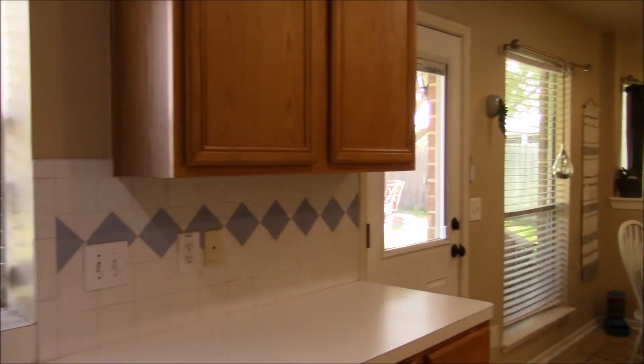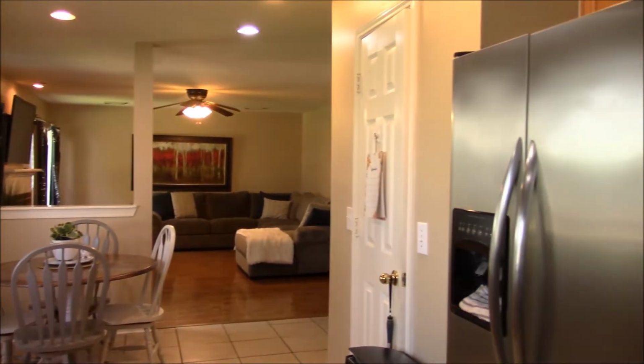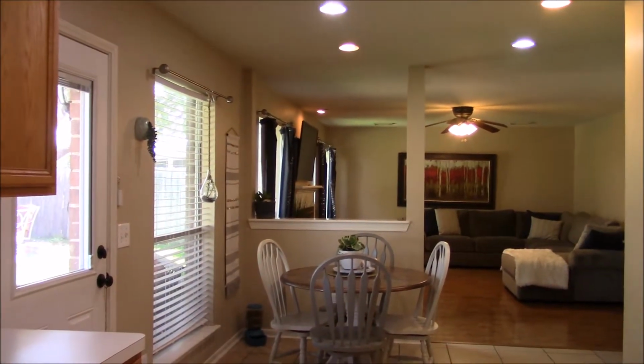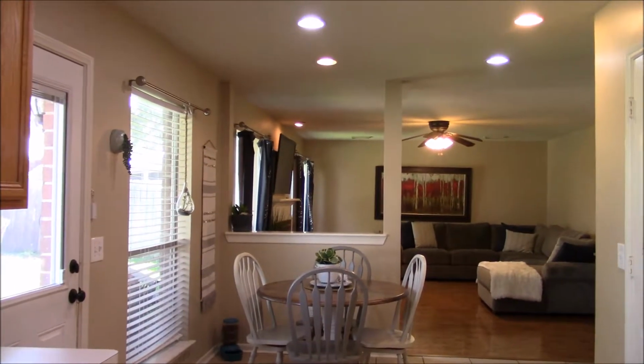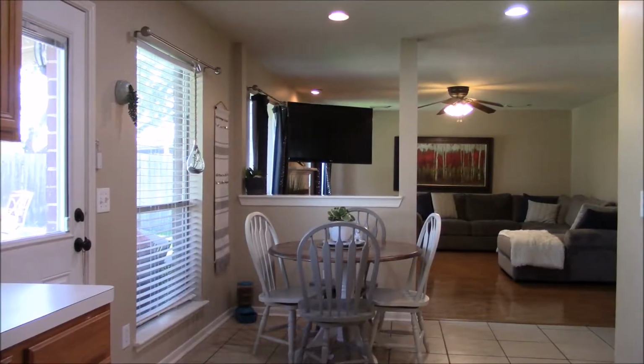But this is another view of my kitchen. Nothing too crazy. Oh, and then see my TV right there? It pulls out and faces this way. You can pivot it to where it faces this way. Let me see if I can fix it so you can see. All right, so there it is pulled out. So yeah, you can pull it all the way out and pivot it.